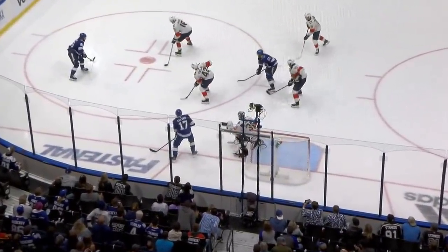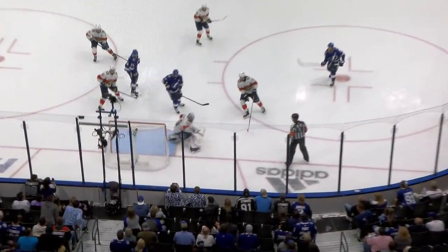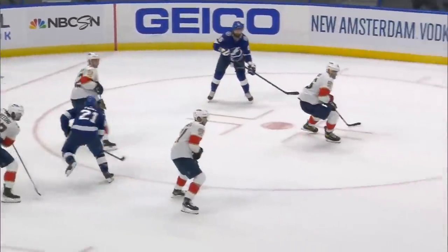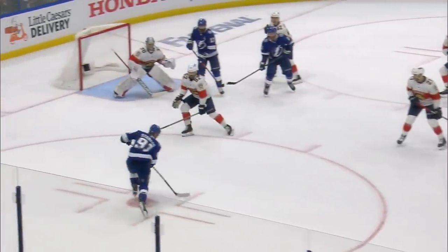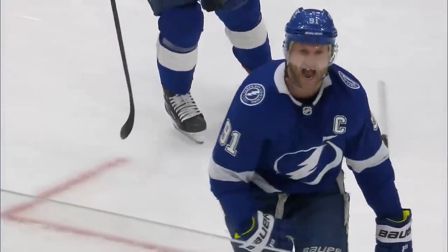The sequencing again. Look how close they are to Kucherov. That means that Victor Hedman has some room, and Victor gets it in the wheelhouse. Now, Steven Stamkos probably has the biggest wheelhouse in the entire NHL, but that one is perfect, right in between the feet, and no goaltender is going to make this save. You can see Spencer Knight just got his first real taste.